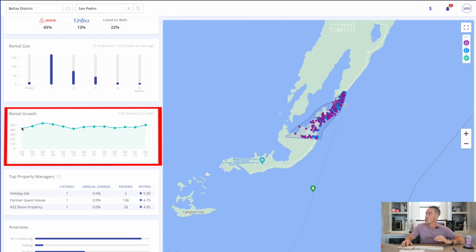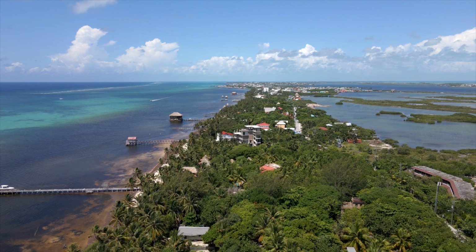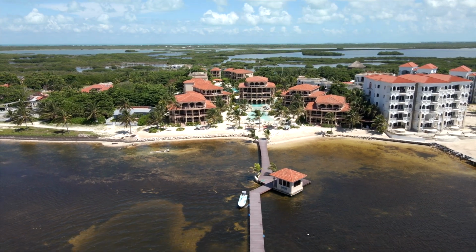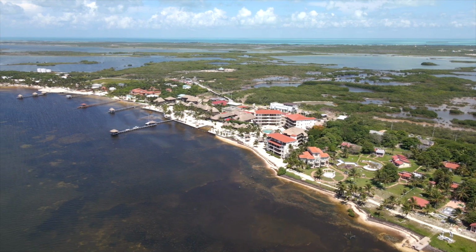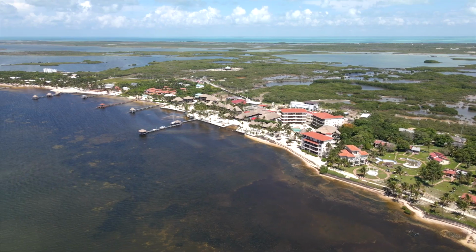So when you're looking at the rental growth, this is the amount of units in the rental inventory here. Why is it stagnant? Because there are a lot of people building homes right now. There's a lot of new stuff coming into the market. How is it that it's not changing? Well, the answer is really simple, guys. There's a certain percentage of people that are currently acquiring property in Belize. Typically, it's people that are relocating here full time, and they're taking those out of the rental inventory.